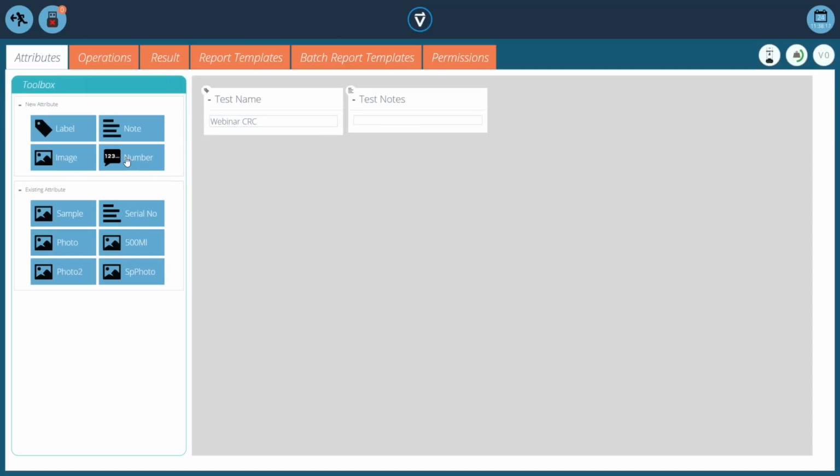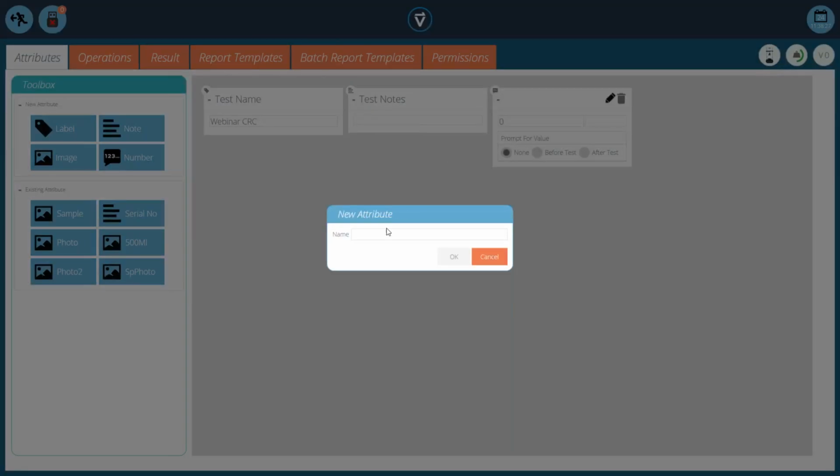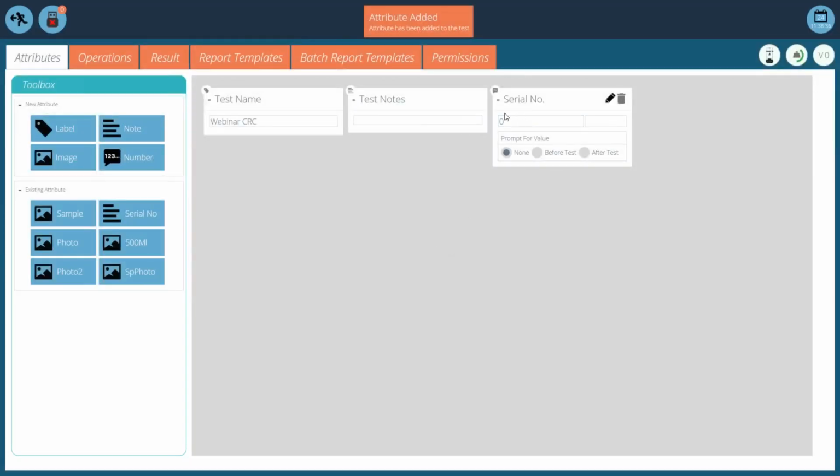If you have serial numbers, batch IDs, operator IDs that users are required to either enter for the entire batch or enter per sample, you can drag and drop those into attributes. So I'll just call this serial number. And as you can see, that attribute is now added. By leaving it at none, you can enter just one serial number for all the samples you're testing, or you can prompt for value either before or after the test. So before each test, it's going to prompt the operator to enter a particular serial number for a particular product, and that will be associated with the test result once the test completes.